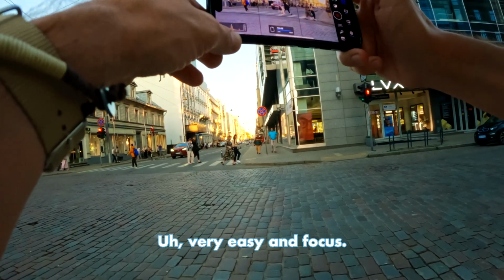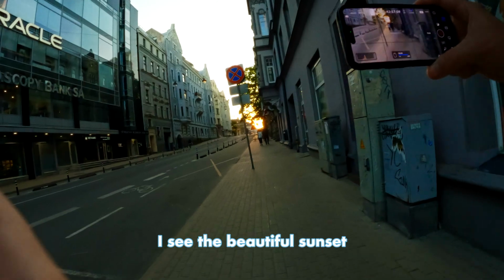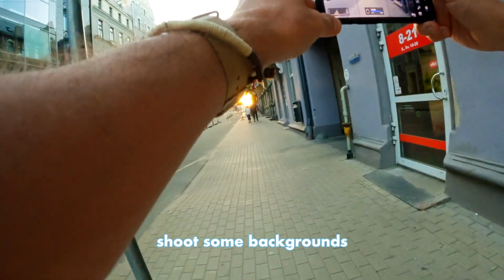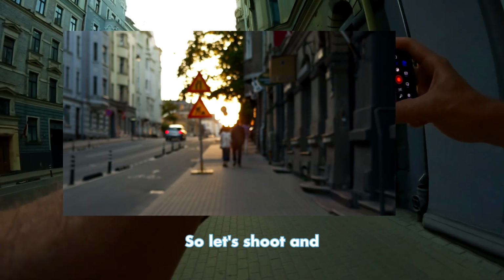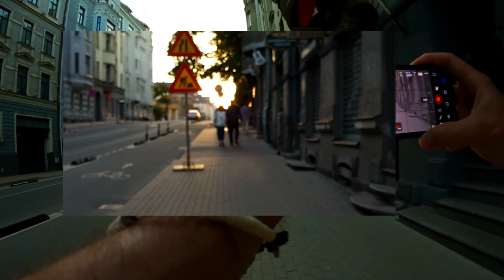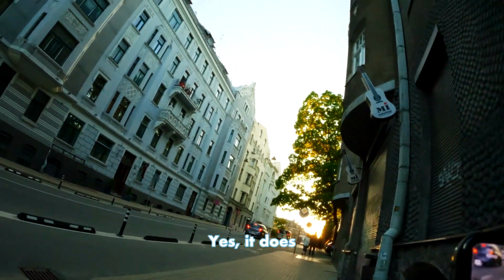Where is it? Focus. Okay, let's cross the road. No, it doesn't work. Let's follow these people. I see the beautiful sunset there, and probably we can shoot some backgrounds just like that too. This mount is not very cool, so let's shoot and walk like ninjas, alright? So that there's no shaking. Gotta be a bit closer. Is it recording even? Yes, it does record.